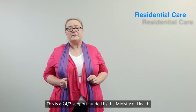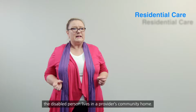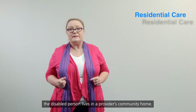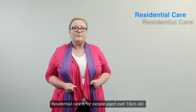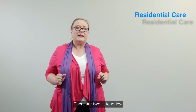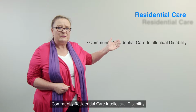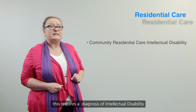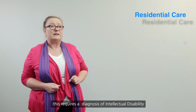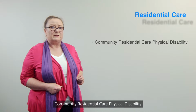Residential care. This is a 24/7 support funded by the Ministry of Health. The disabled person lives in a provider's community home. Residential care is for people aged over 16 years old. There are 2 categories. Community residential care intellectual disability. This requires a diagnosis of intellectual disability. And community residential care physical disability.